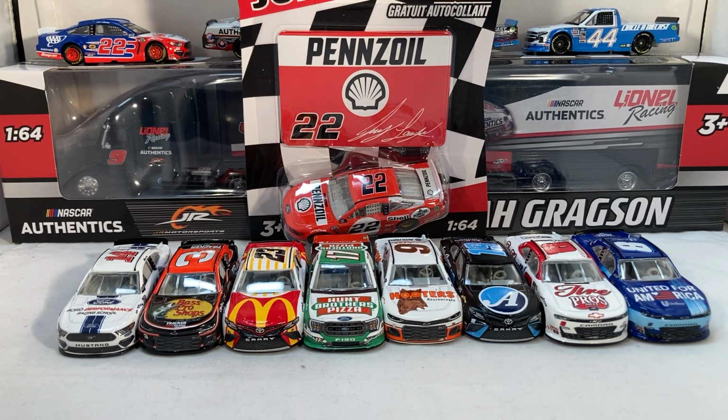I wonder how long it's going to take Authentics waves until we actually get to the next gen cars. I think the first next gen car is supposed to not come out till even April at the earliest right now, so I'm sure they'll probably somehow air freight a couple into Daytona, if they even can do that.